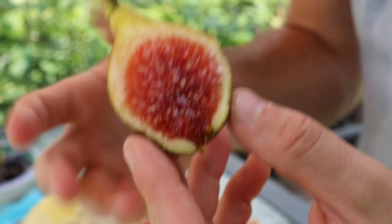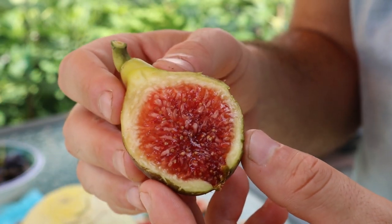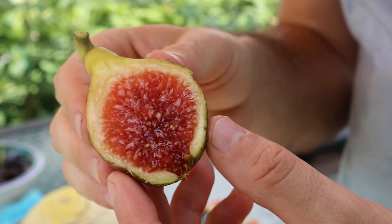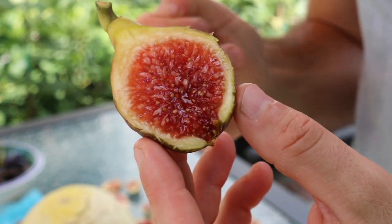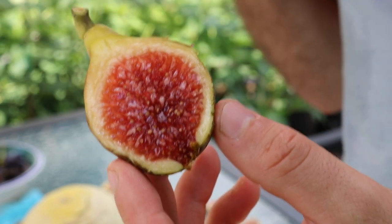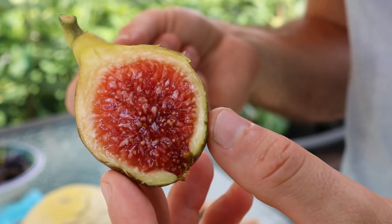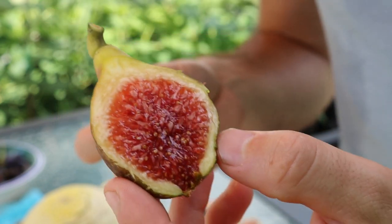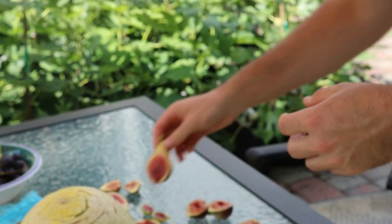The amazingness of this fig is not necessarily the flavor, although the flavor is really good. It's that this is very dense, almost like pancake batter. It's a different consistency than jammy. I wouldn't even necessarily call it jam. You can't create jam like this. It's amazing.